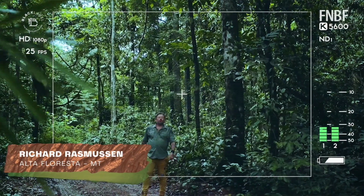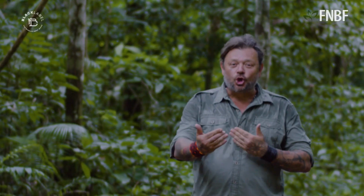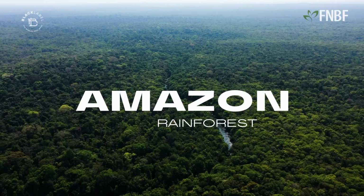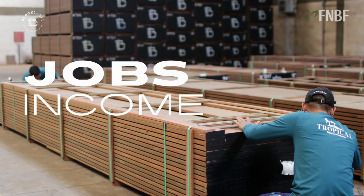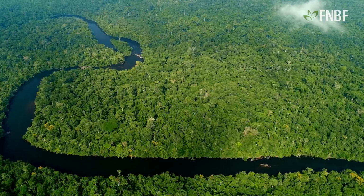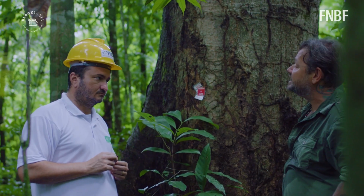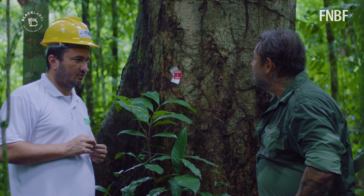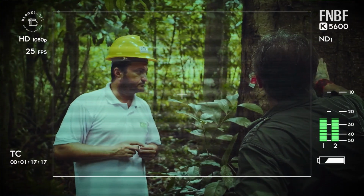I'm at Alta Floresta, Mato Grosso, in the heart of Brazil, and I want to introduce you to our Amazon rainforest. A standing forest means not only sustainability, but also jobs and income for the communities who live here. And Frank is president of the Brazilian National Forest Activities Forum. Right. Frank, here's a tree thick enough to be harvested.